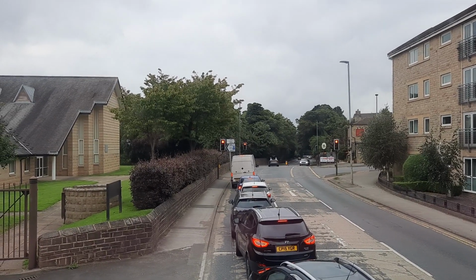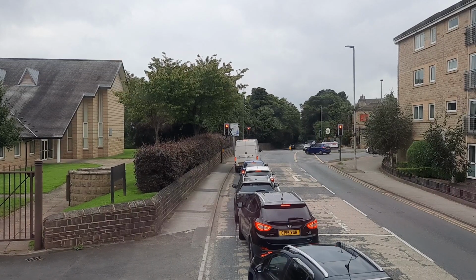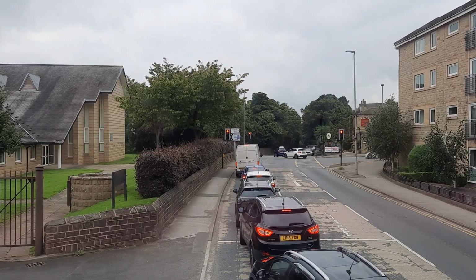The other side of the lights is called Edgerton. It is a very affluent area. Behind these houses, very exclusive and expensive houses. I think many are touching the million bracket. Here the housing is very expensive, some of it a million pounds.